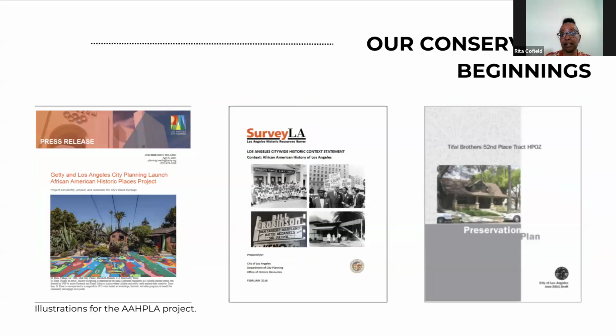So it became clear that Getty and the LA City Planning Department's Office of Historic Resources could contribute to that discussion by building on their previous partnership working on Survey LA. Survey LA was a project that began in 2010 where the city surveyed over 880,000 parcels that resulted in a citywide historic context statement, identifying important themes to the city's history and development, as well as buildings and places that were related to those themes. So the outcome was also several cultural ethnic frameworks, including the African American History of LA Context document.